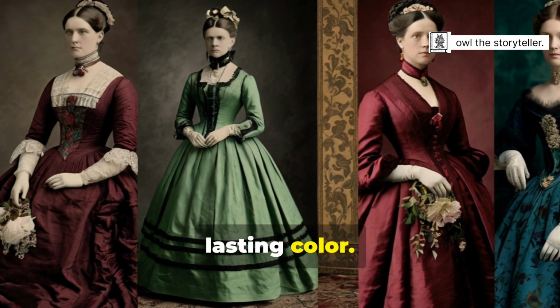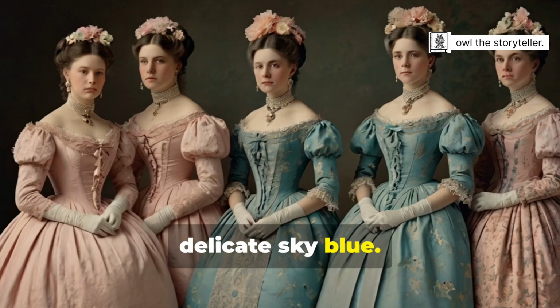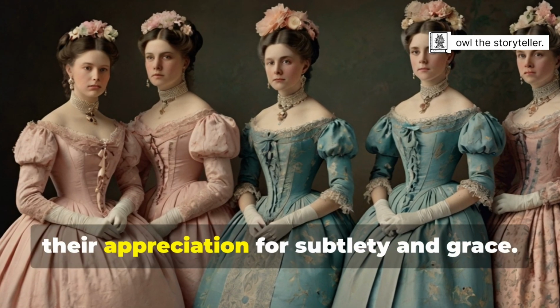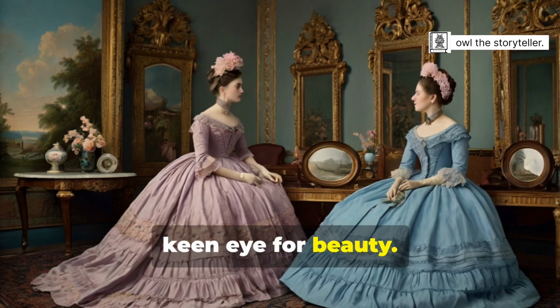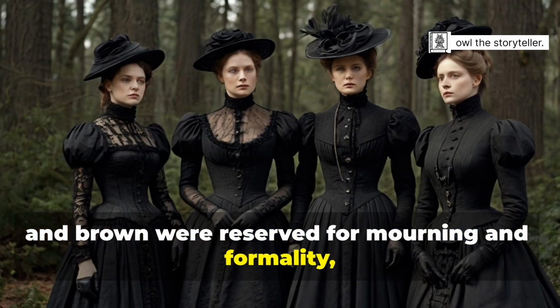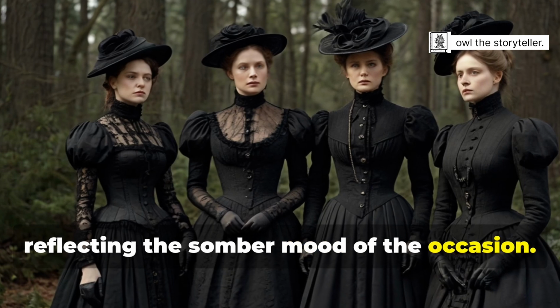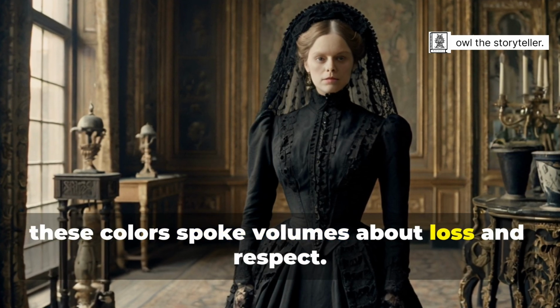rich, lasting colour. The early Victorians loved pastels, lavender, pale pinks, delicate sky blue. These soft colours were a testament to their appreciation for subtlety and grace. These colours spoke of refined taste and a keen eye for beauty. Darker hues like black, navy and brown were reserved for mourning and formality, reflecting the sombre mood of the occasion. In an age of strict mourning rituals, these colours spoke volumes about loss and respect.